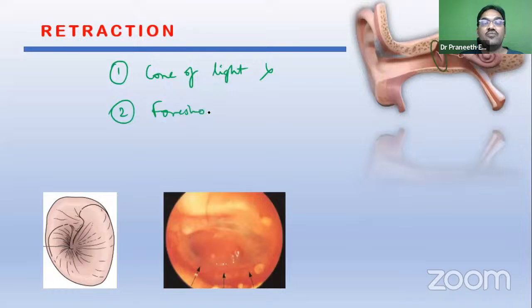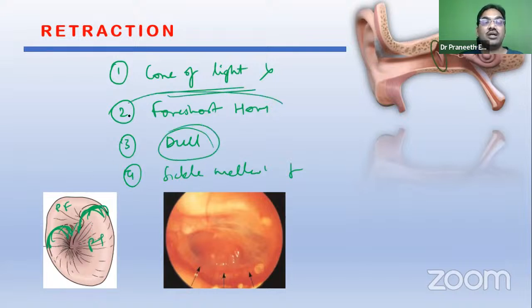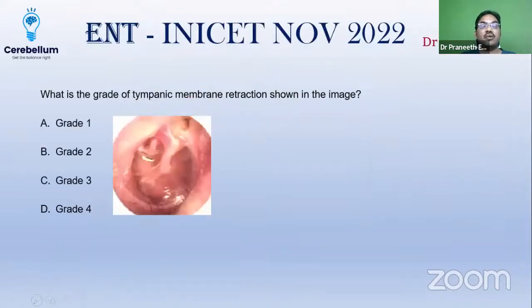Foreshortened handle of malleus. What are the other features? A dull looking tympanic membrane. And what is the other feature? Sickle shaped malleolar folds, right? So what are the malleolar folds? You can see where the pars flaccida and the pars tensa join, malleolar folds will be there. They will be sickle shaped here. And the tympanic membrane will be overall looking dull. Cone of light is absent and the handle of malleus is foreshortened. So these are the four features of a retracted tympanic membrane.